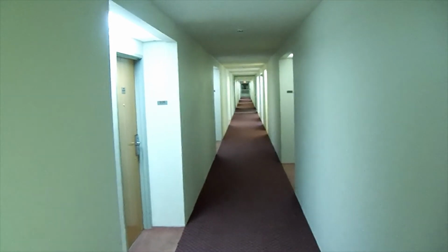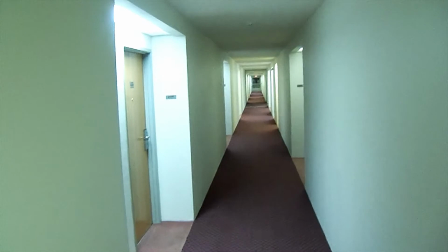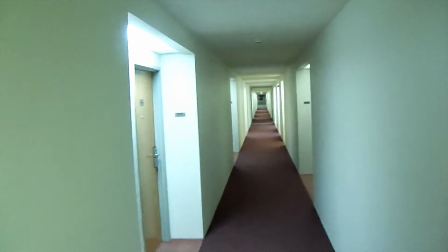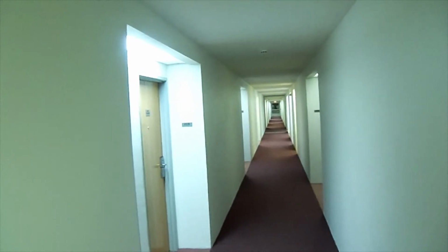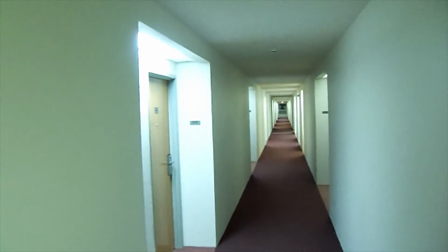It is time for another hotel room tour. Actually, it is a redo of a place I stayed at before. I'm at the Super 8 in Redmond, Oregon. I was back here in 2012 when I did my very first hotel room tour, and I came back to find out if it's improved.